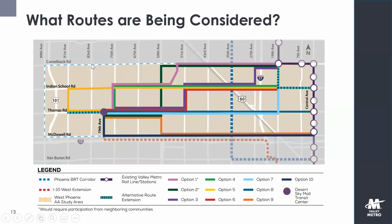So, what routes are being considered? As you can see on this map, we have 10 potential options that have been identified from the outset that we are looking to study. I will talk through each of these lines, but not on this slide. We have split it out into much easier ways to look at these individual lines. And at any point after the presentation, in the questions and answers, if you have questions about some of these alternatives, I am more than happy to answer.